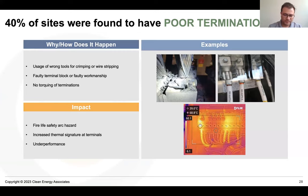Not to forget, a lot of times we have seen technicians using the wrong tools for crimping and wrong tools for wire stripping. Even when we point out it's a poor termination, they take out the cable, reinsert the cable, and call it good. That's not how it works. When there is a poor termination, the correct way to fix it is to take out the cable, cut off the poor termination, restrip the cable with the correct tools, re-terminate the cable, retorque it, and put a torque mark. The entire process needs to be repeated.